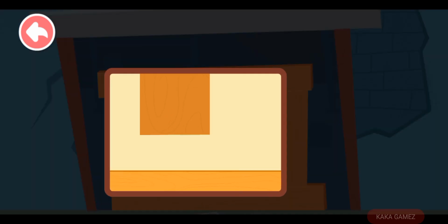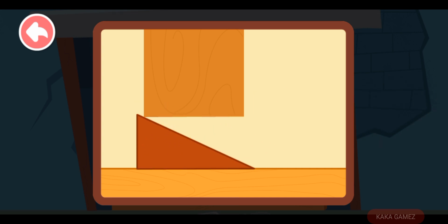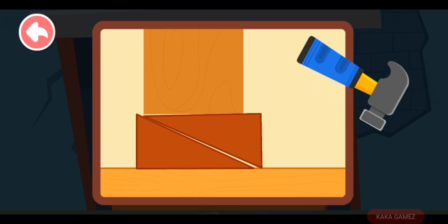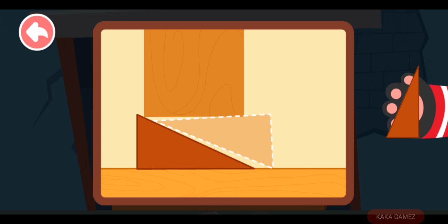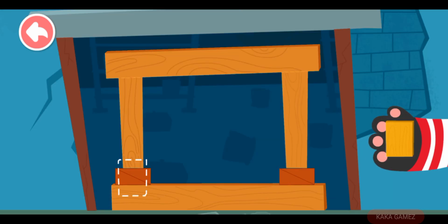Support for the frame! Add more support! Place the wedges inside the gaps of the frame!